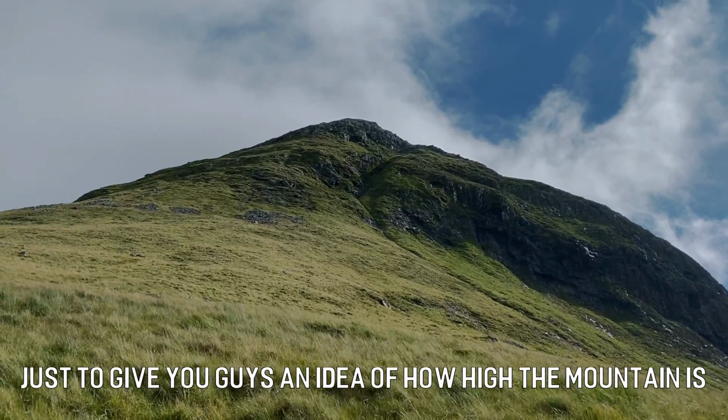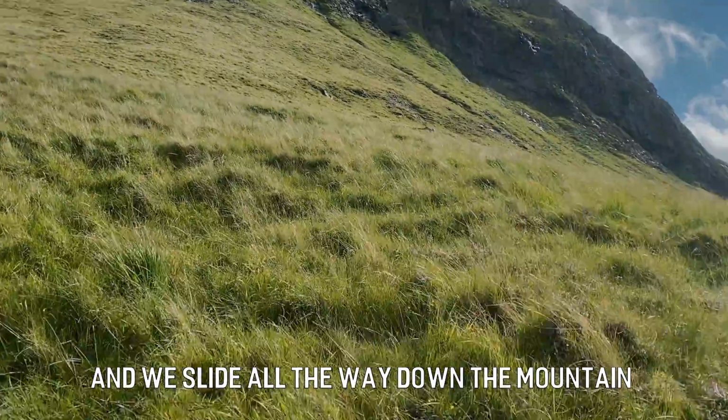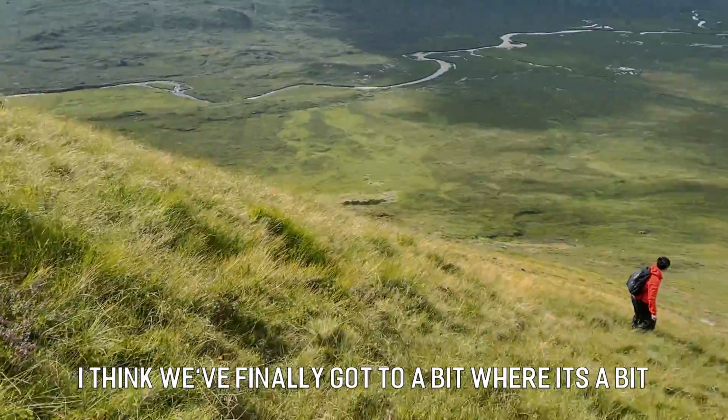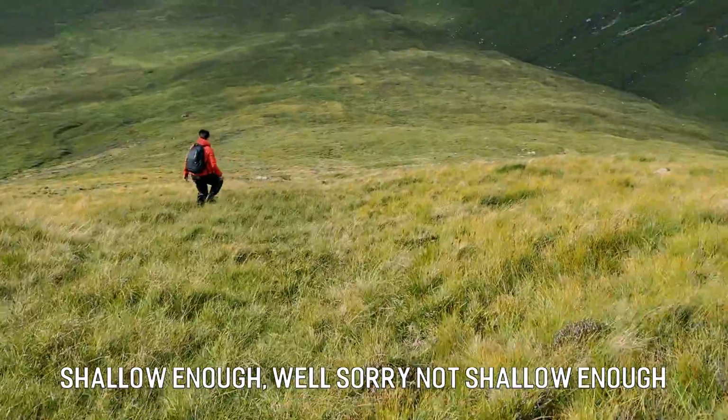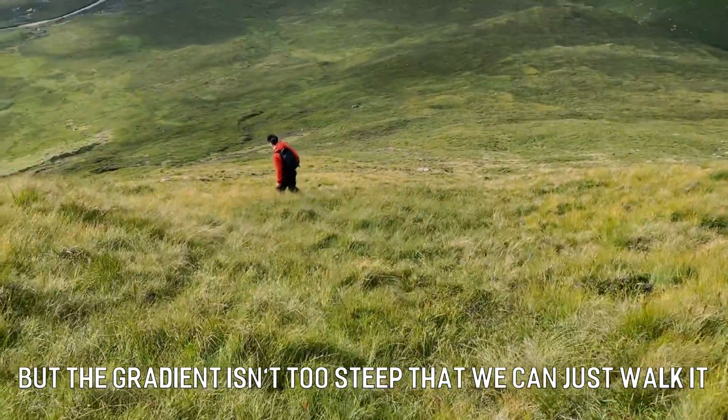Just to give you guys an idea of how high the mountain is, we were literally all the way up there and we slid all the way down. I think we finally got to a bit where the gradient isn't too steep that we can just walk it. So we're finally back at the bottom.